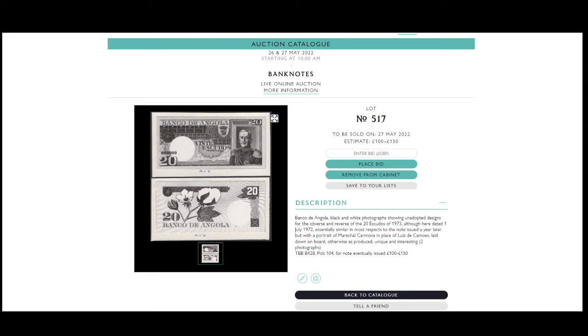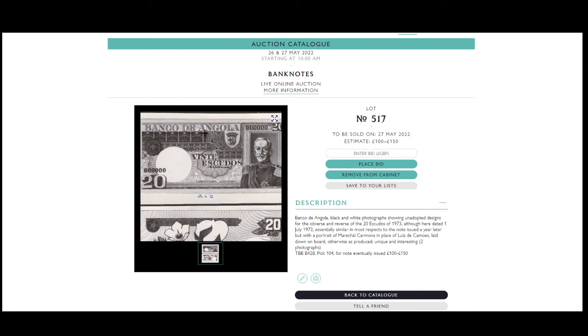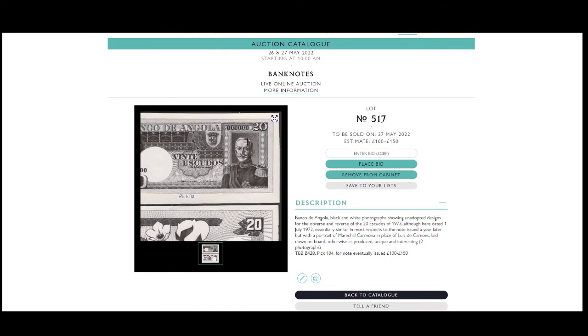Next, and this is just an oddity. Here you see, probably a lot of you will have this banknote from the Bank of Angola, this big 104, but this was actually not the face that was issued. The issued face is of Luís Camões, the Portuguese poet from the 16th, 17th century. In this case, they had this essay where they would have Marshal Carmona, who was at the time the president of Portugal, and the dictatorship that was basically ruled by the prime minister.